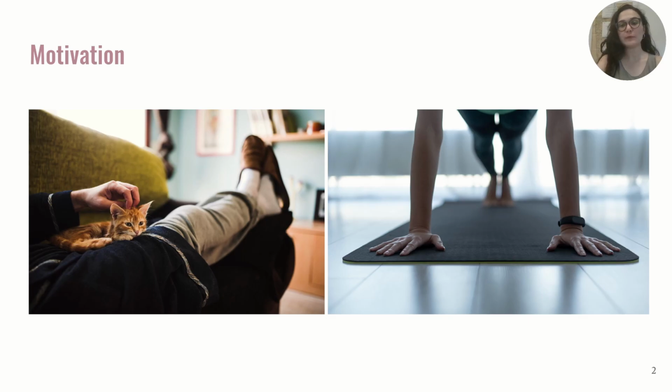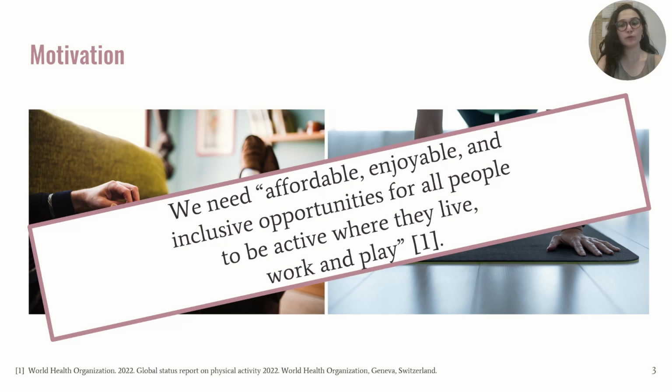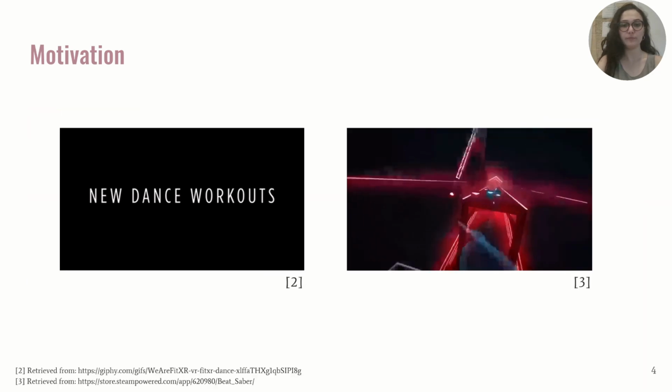Physical activity improves well-being and greatly reduces the risk of severe common illnesses. Despite such a benefit, a report by the World Health Organization reveals that many people do not meet the recommendations for daily physical activity. Thus, we need novel and innovative solutions to combat this problem.